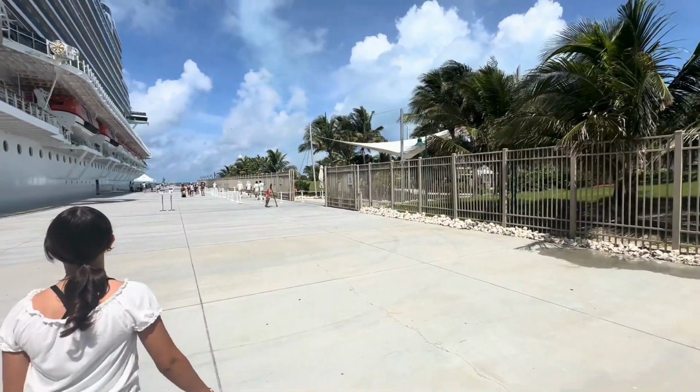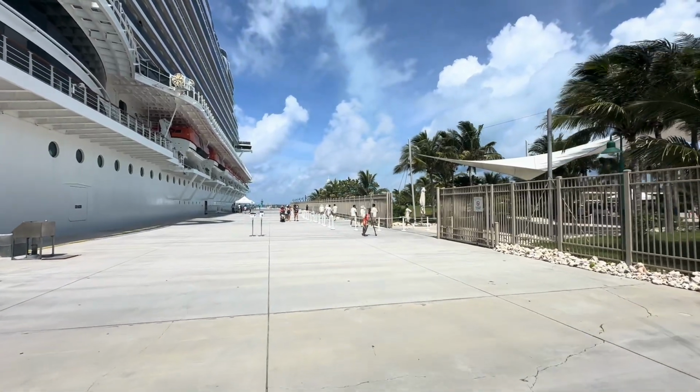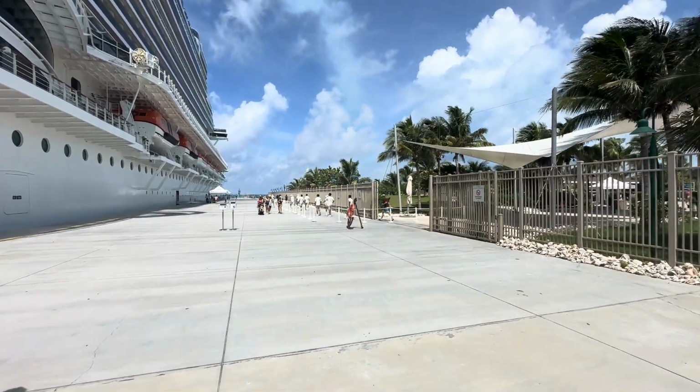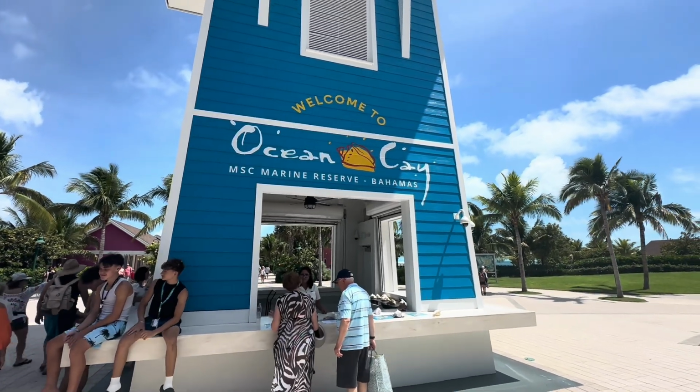And we are off the ship at Ocean Cay. It is all aboard this evening at 8 p.m. So we will have 8 hours to hang out here if we want to. 8+ hours. Welcome to Ocean Cay, MSC Marine Reserve, Bahamas.